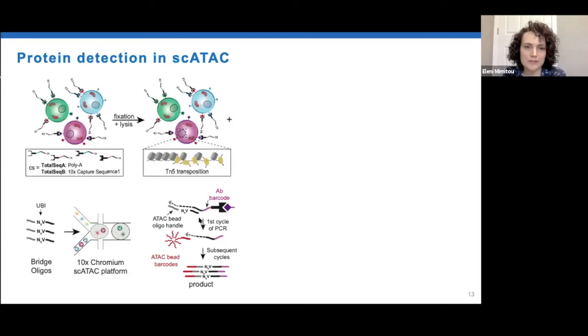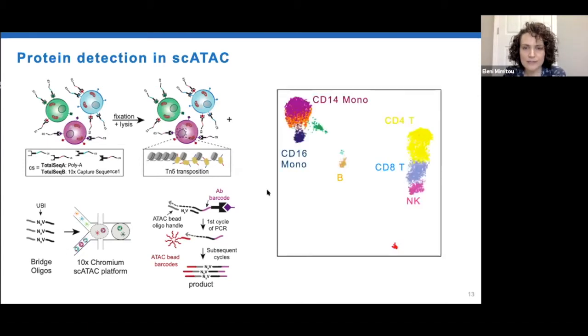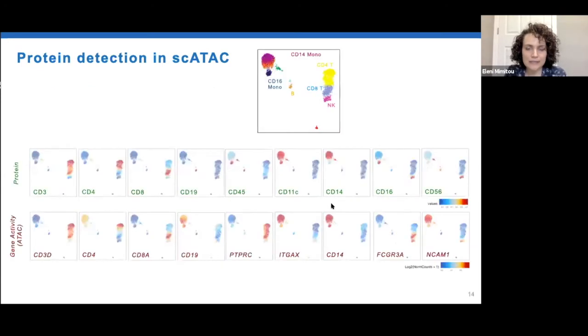In one of the experiments that we performed to benchmark ASAP-seq, we used PBMCs that were stained with a panel of 9 major blood markers, the ABMK panel. After staining the cells and washing away unbound antibodies, the cells were permeabilized according to the mtscATAC protocol and subjected to transposition, followed by barcoding in droplets with the bridge oligo spiked in. The recovered cells clustered in ATAC space, yielding expected populations. And importantly, we could reliably detect canonical cell protein markers in these cell types.